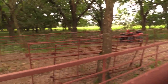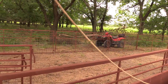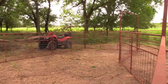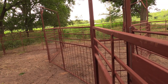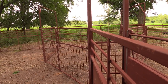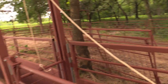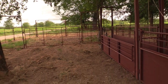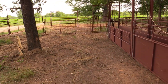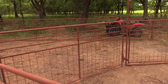So that's the plan. This pen over here is another little pen that we can use when we put the kids over in there. We'll use it to lead up into this larger crowd that leads into the solid crowd alley. We'll see how it works. You know, pens are like everything else. It's a work in progress, and they're definitely going to show us what needs to happen.